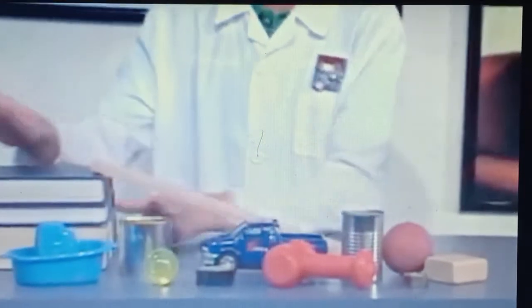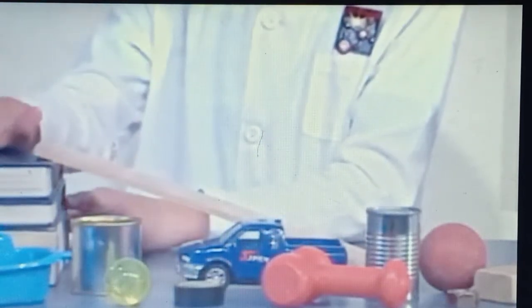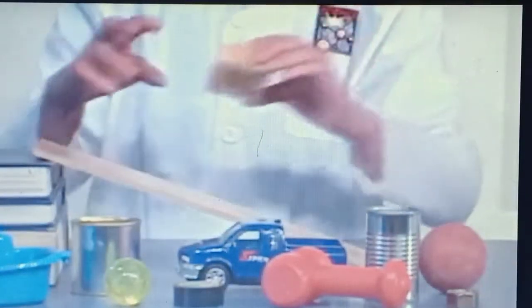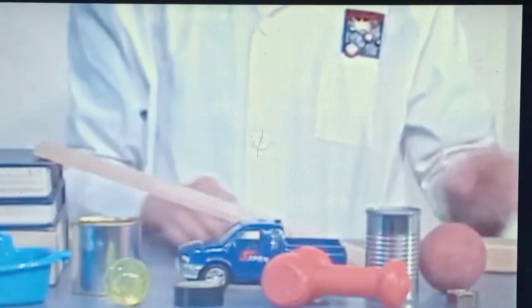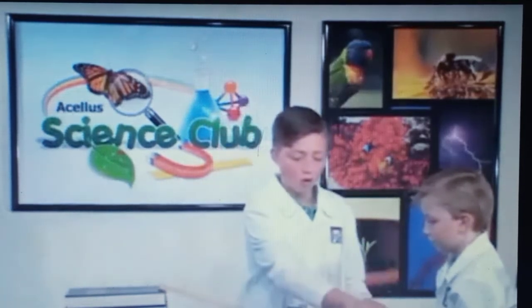Let's set up here. This board, the board that we're going to see slide or roll, is propped up onto a stack of books. This way we have one place higher than the other place. We're going to take this and put it on here. See the slide, a row. Notice that this board slid down, which means that it slides.